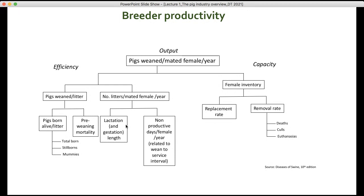Now, in terms of a goal, if you take into account 115 days gestation, 21 days lactation, and 5 days to come back into heat, then per year a sow can have 2.6 litters. Saying that, obviously the world's not perfect, and it's really hard to achieve that, so probably 2.3 to 2.4 is a more realistic goal.